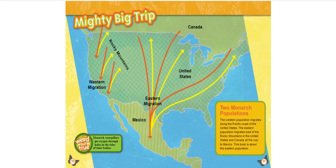Mighty big trip. Monarch caterpillars get oxygen through holes in the sides of their bodies. Two monarch populations. The western population migrates along the Pacific coast of the United States. The eastern population migrates east of the Rocky Mountains in the United States and Canada, all the way to Mexico. This book is about the eastern population.